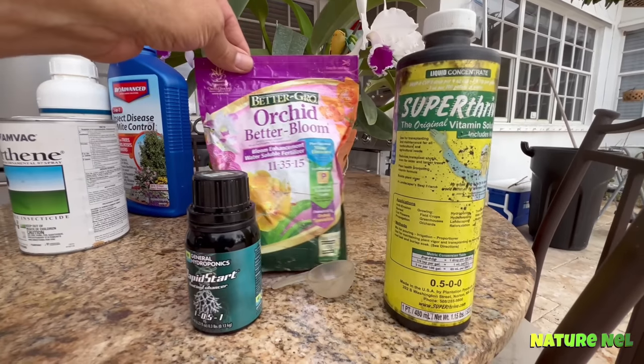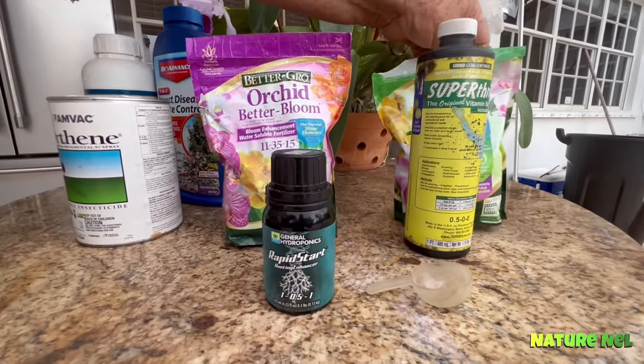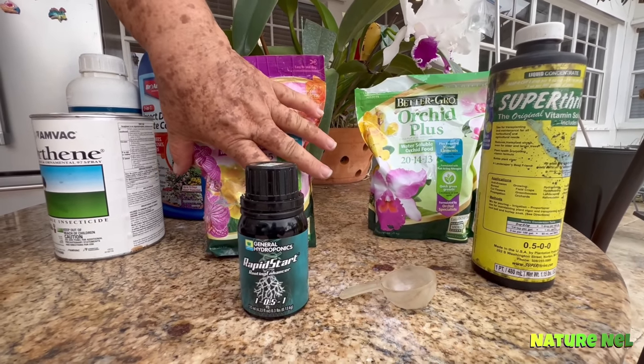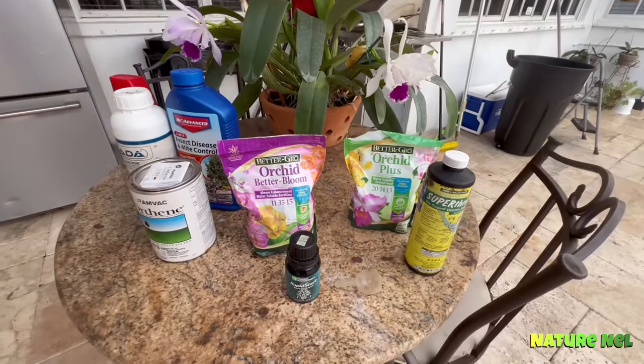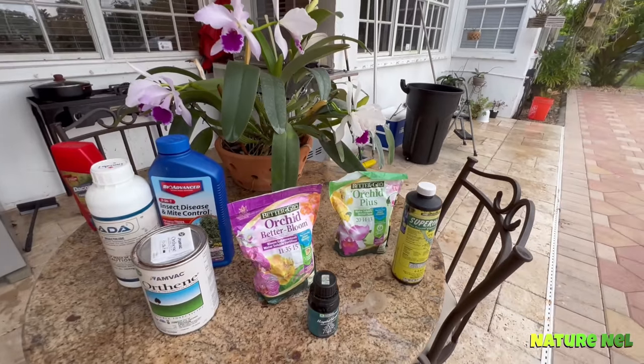So, everything she uses here is 1 tablespoon. This is the one I try to use, this one I use practically only once or twice, but this one I try to use at least 4 or 5 times every 15 days. Okay, so every 15 days, that's normally what she does.